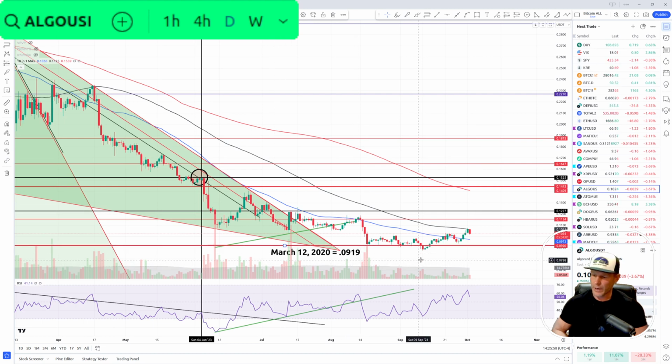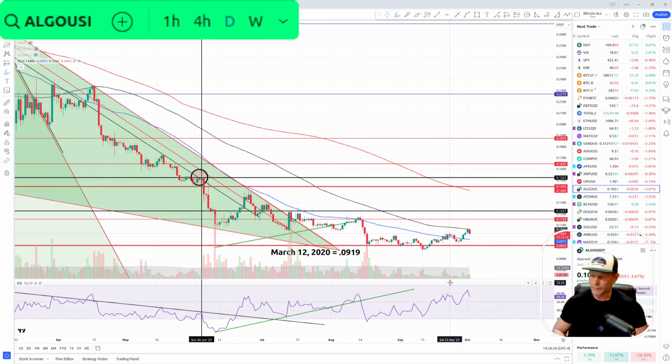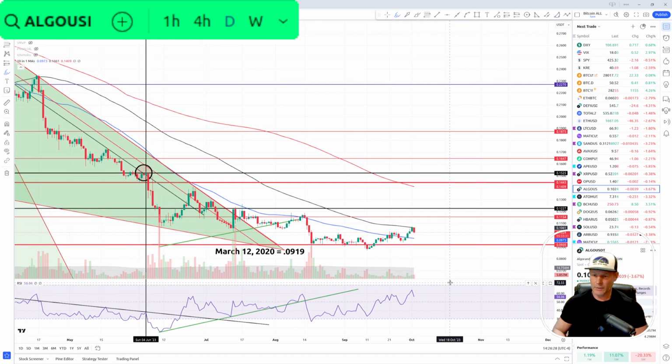We broke below it, but on the weekly, we did not confirm any break below. So it looks like, and look at all this accumulation here. This is incredible. This is telling us that we have now established that 9.19 cent mark as good, solid support. A lot of accumulation was done in that area. So if you're looking for a good longer term trade, I would say ALGO would be it.